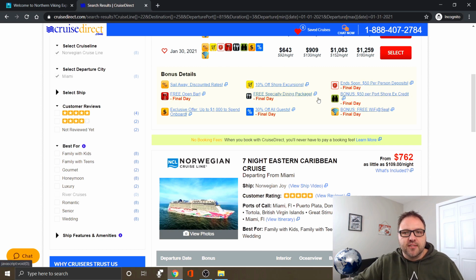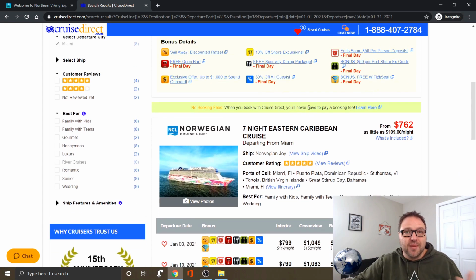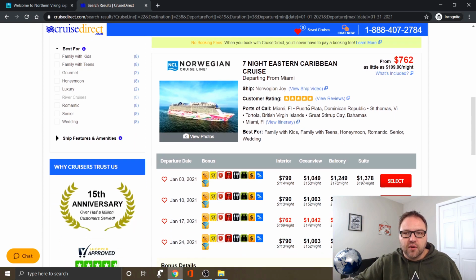But for instance, on this cruise, it says the final day for some open bar or a specialty dining package. So you do want to look at those because there's often really good perks. Sometimes we've gotten free gratuities on the cruise. So all sorts of cool stuff.